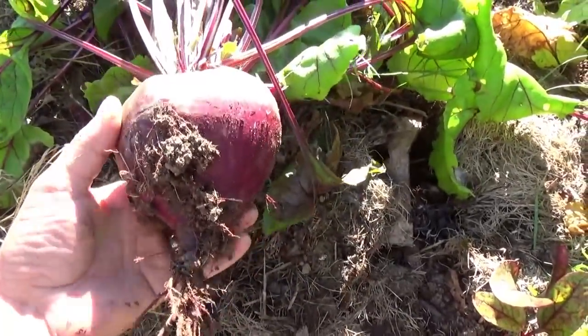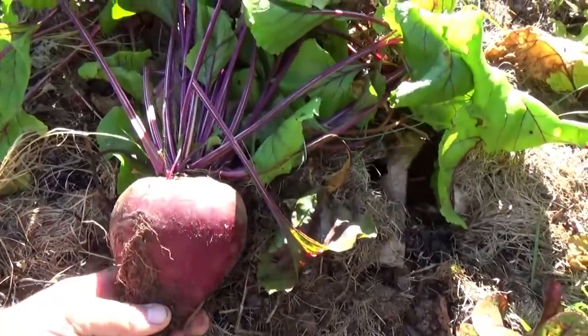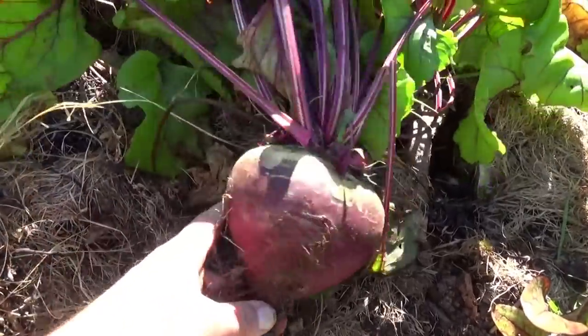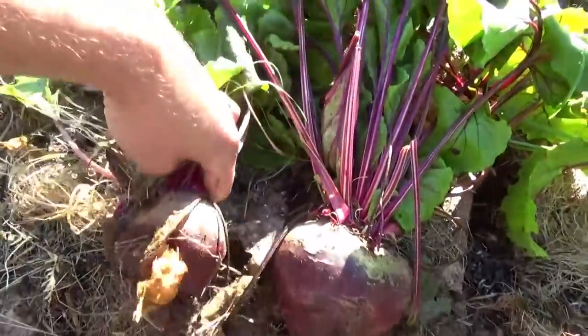That's the biggest beet I've ever grown. I think that's the biggest one in there. I just happened to notice it today. I thought I picked all the big ones, but I think that's it. The rest of them are still respectable. Like this one.